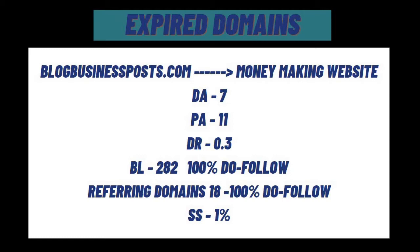blogbusinesspost.com. Now, based on my research, this was used for a money website. So if you are into how to make money online and you want to start a blog, this could be a good domain that you could go after.